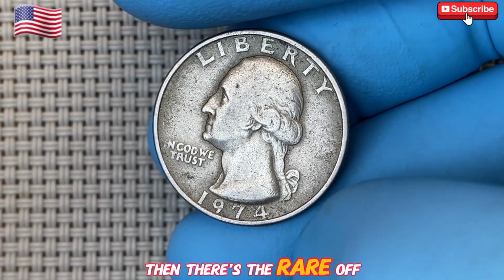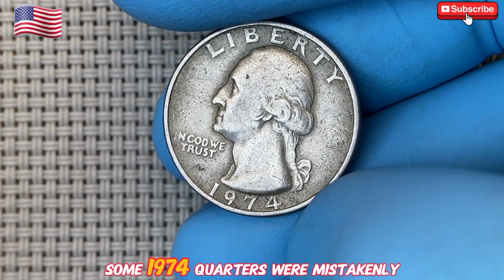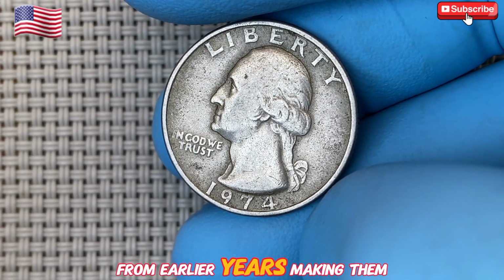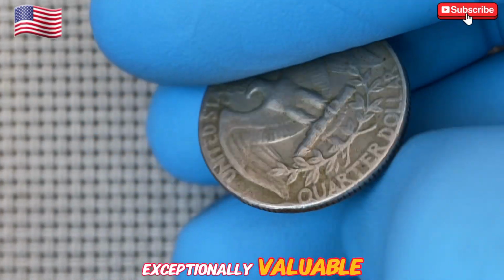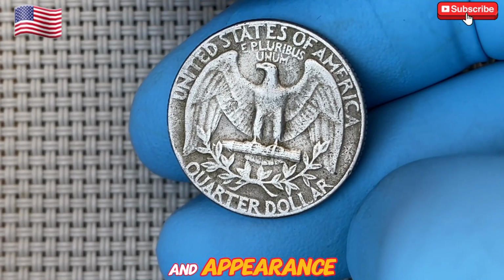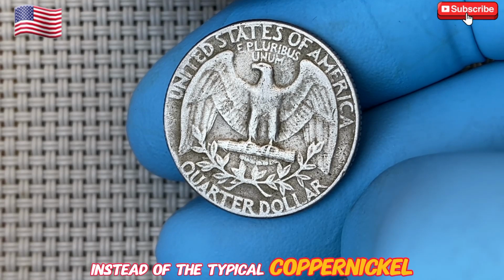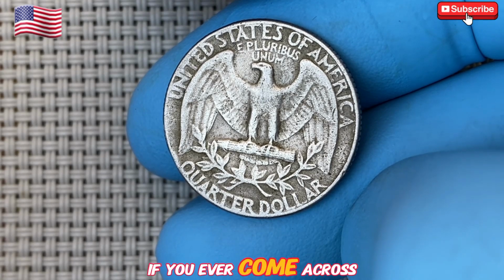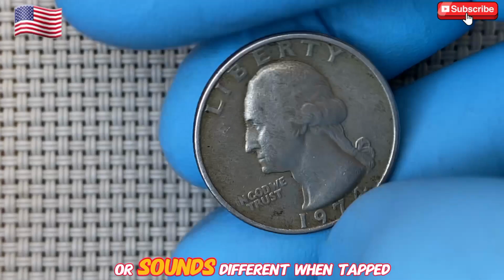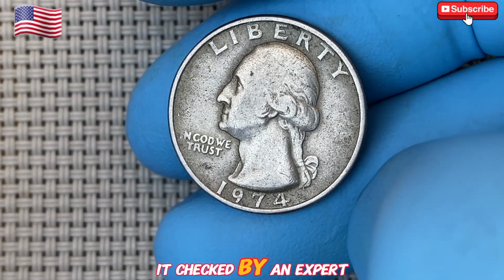Then, there's the rare off-metal or transitional error. Some 1974 quarters were mistakenly struck on leftover silver planchets from earlier years, making them exceptionally valuable. These quarters are noticeably different in weight and appearance, often displaying a distinct silver-like shine instead of the typical copper-nickel look. If you ever come across a 1974 quarter that feels slightly heavier or sounds different when tapped on a hard surface, it might be worth getting it checked by an expert.